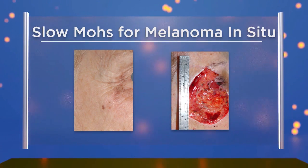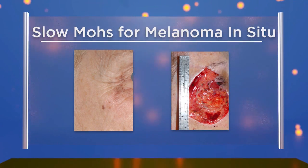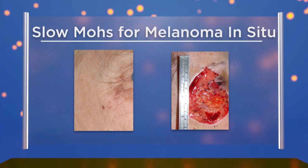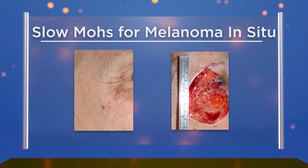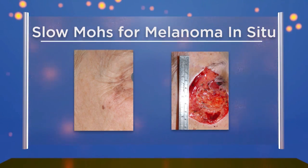So that's so important for the reason why we need to do this type of slow Mohs procedure. This area took us 3 times to clear it, so we went back 3 times to make sure we got all the cancer gone, and then you can see here that it went much wider than what we can see with the naked eye. And that's the case for most of these skin cancers. The cancer cells oftentimes go wider than we think.